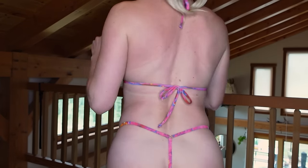Okay. Now this is the last one of that little series. So this is the fourth colorway of the identical bikinis. This is the pinkest version. And I think blue is still the number one, is my favorite. What do you think? I think we should keep trying them on. So this is number four. We have three left. All right.